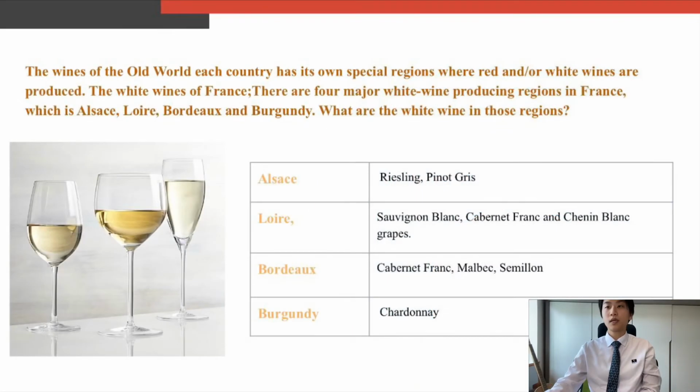There are four major white wine producing regions in France, which are Alsace, Loire, Bordeaux, and Burgundy. And what are the white wines in those regions? Alsace has Riesling and Pinot Gris. Loire has Sauvignon Blanc, Cabernet Franc, and Chenin Blanc. Bordeaux has Cabernet Franc, Malbec, and Semillon. Burgundy has Chardonnay.